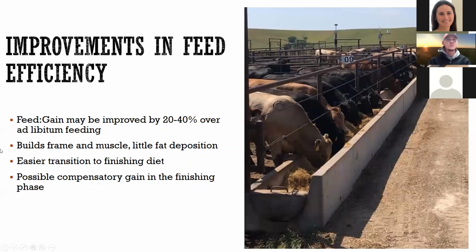We also see some compensatory gain when you go from a restricted limit fed diet to an ad lib diet. It is possible to limit feed all the way through the finishing phase. That's a completely different topic that we could go over. But if you tell somebody that you limit fed their cattle, they're probably going to be a little bit more interested in buying them from you, because they're going to see some compensatory gain. I would argue you should finish your own cattle for that. That way you get to experience that compensatory gain. But again, that's a different management consideration.